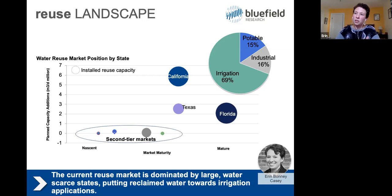And then I would say, whenever we talk about reuse, we also have to think about public perception. And reuse for irrigation has a really long history. Therefore, the public tends to be fairly comfortable with it, especially in these leading states. People are aware that reclaimed water is used for irrigation. They see the purple pipes. And so there is an ease of expanding reclaimed water for irrigation because of that comfort level.